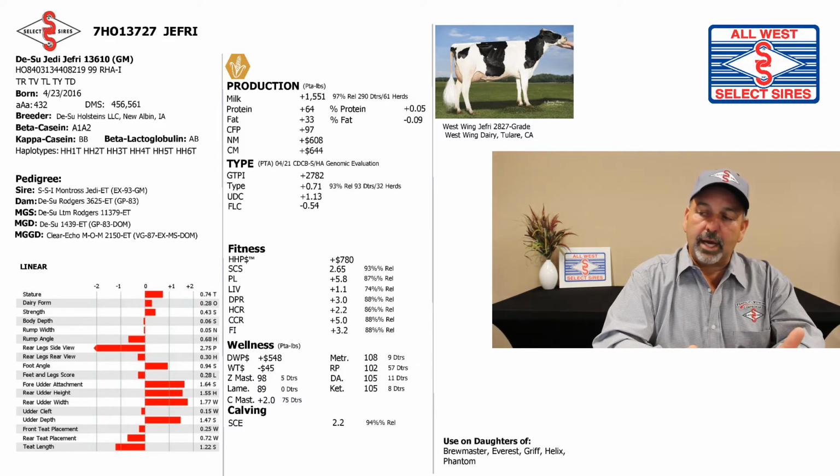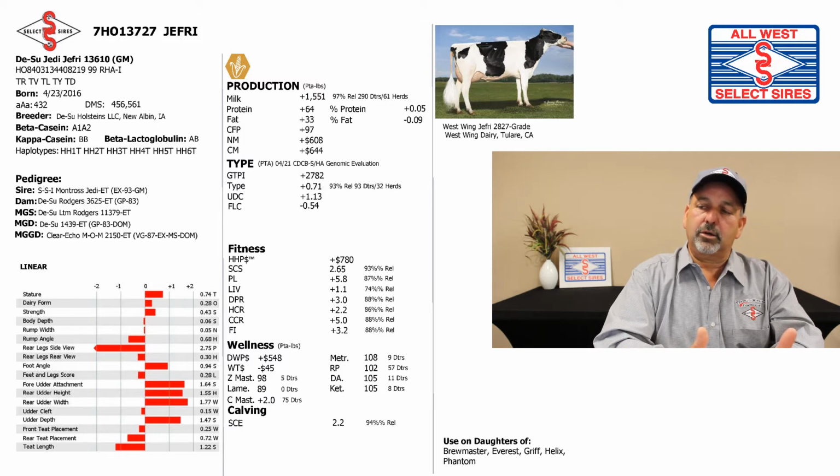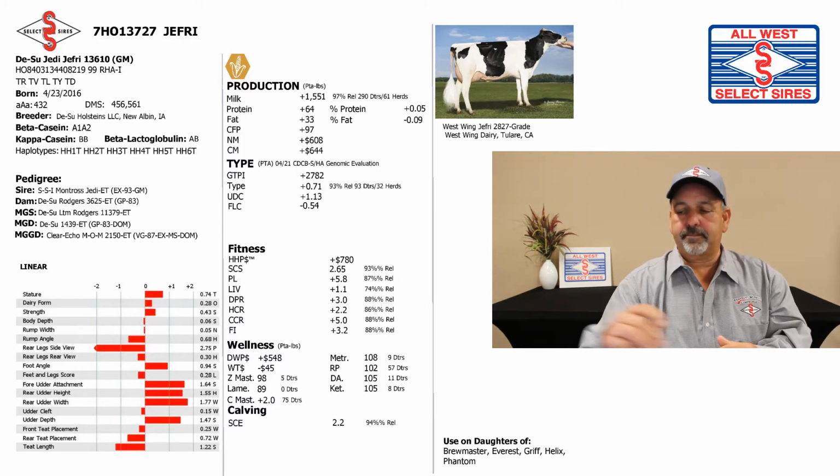He's minus 0.9% fat, whereas his sire is minus about 0.20. So same kind of linear if you look at Jedi's linear. So if you're trying to go forward, a little modern, a little less slight risk as far as the fat percent, but still getting that great cell count and productive life and DPR we're seeing with the Jedis. Take a look at Jafari, and hopefully you can get him into your program.